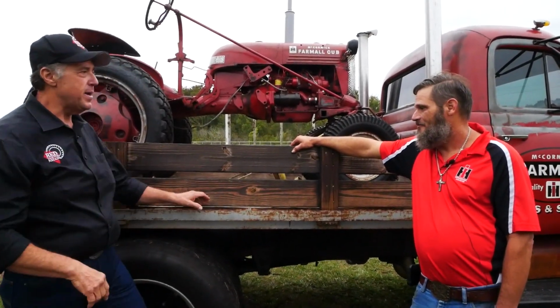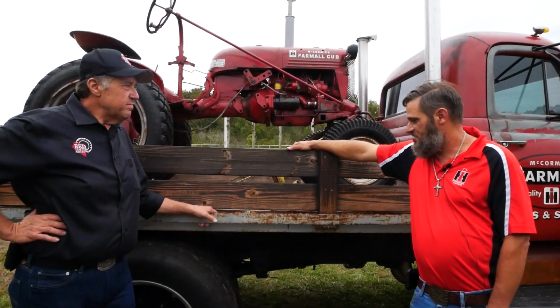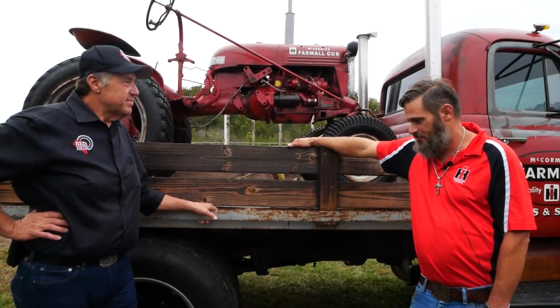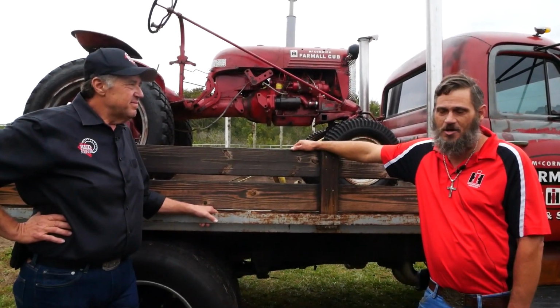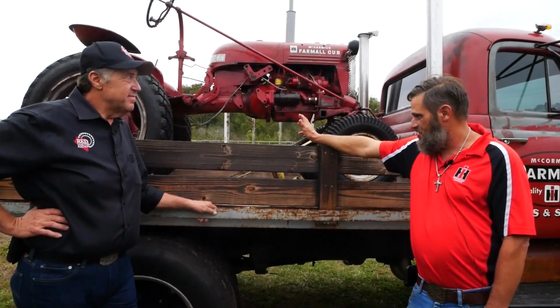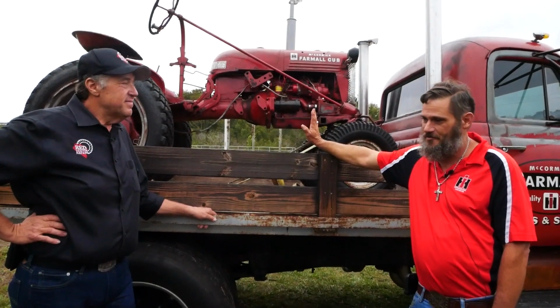Where did you find the steel flatbed? I found it at a towing service up in Volusia County. It had been sitting there in their yard. It came off of a truck that had been wrecked. It had been there for 10 or 15 years. The owner realized the potential of the bed and didn't want to get rid of it. It just sat there, stood up in a corner forever.